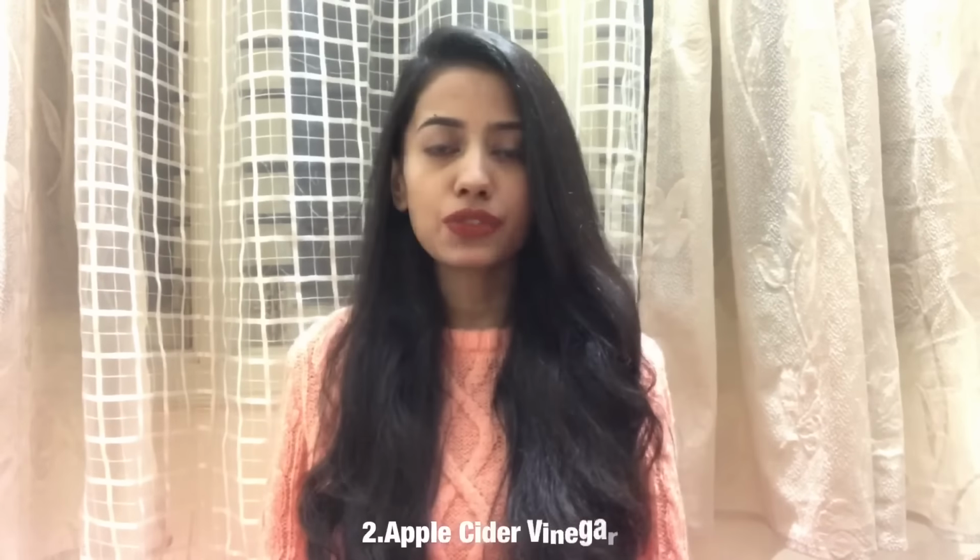Now my second remedy is for people who say, my skin can handle anything, it's not that sensitive. Apple cider vinegar. This is my favorite because it's just easy. Every time after you've washed your face, just take a cotton pad. Do not use this directly on your face, it is quite strong. So mix it with water and then use it on a cotton pad. Wipe it all over your face, and this will instantly close your pores and remove all the excess oil. This also maintains the pH balance of your skin and is also an astringent. So apple cider vinegar, really good.